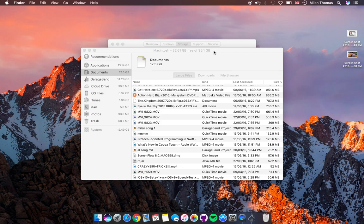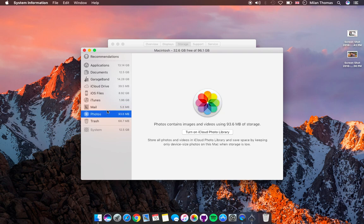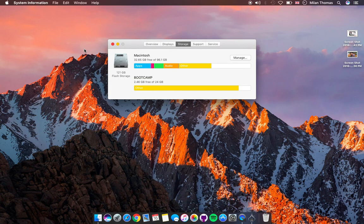It's a great feature, and there are other files like iOS files, iTunes, mail, photos, everything. So that's a great new feature.